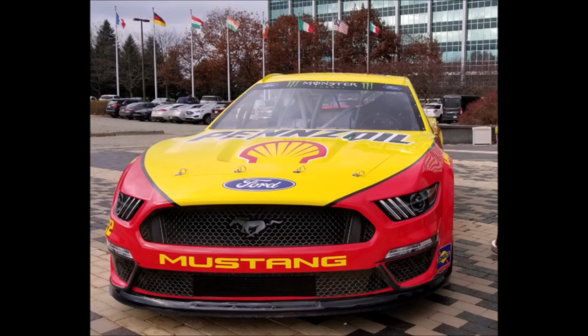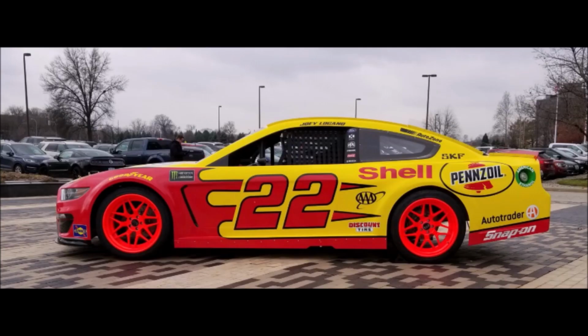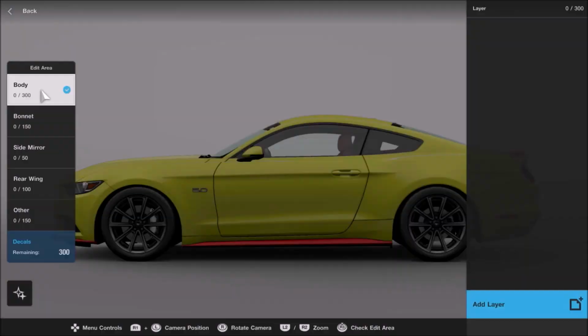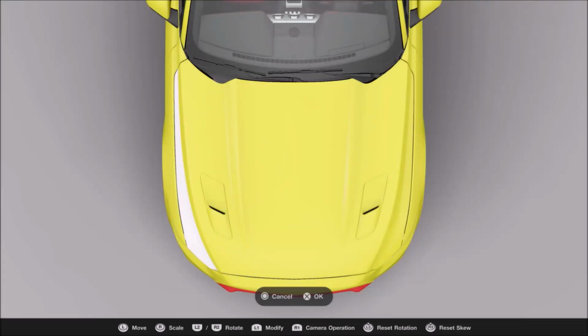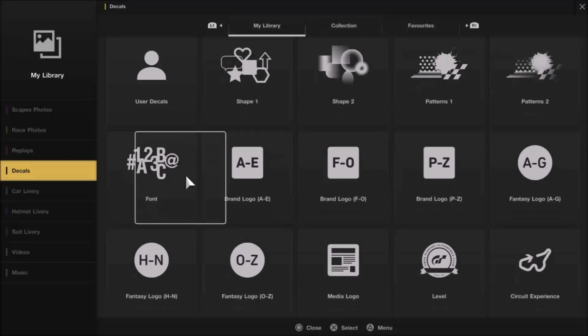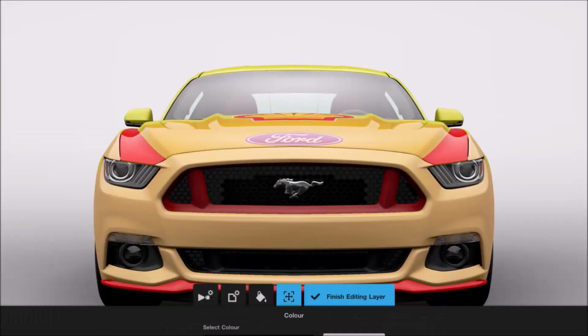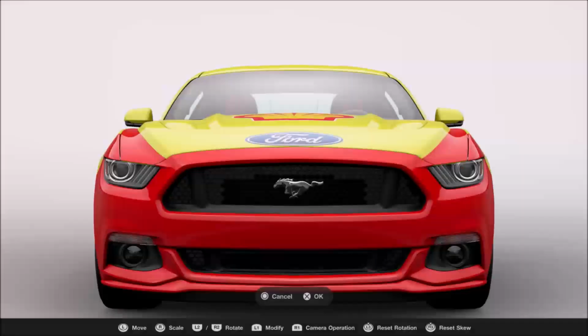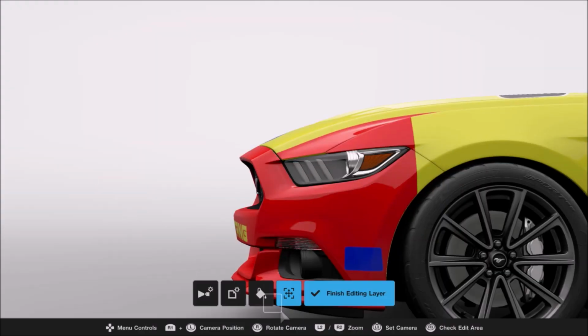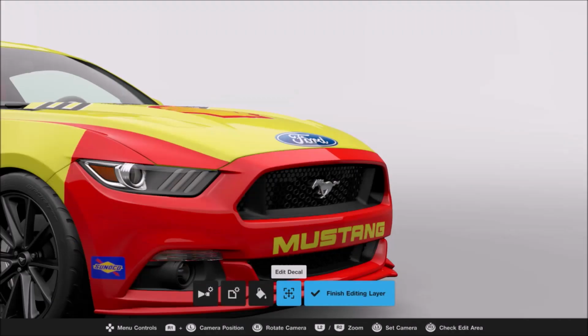Today's GT Sport time lapse livery is of another Penske car, this time a NASCAR, the number 22 of Joey Logano. This is the 2019 livery that's recently been released. There's very limited pictures of it, so the inspiration shots at the start there is what I had to work with. Couldn't get a clear image of the back of the car, but from a side angle that I got on the internet, I did manage to make up something there on the back.